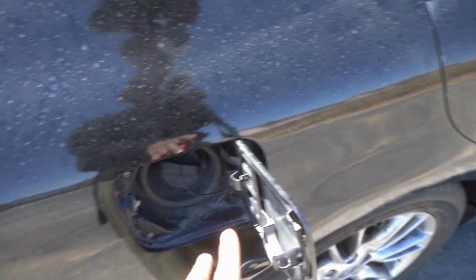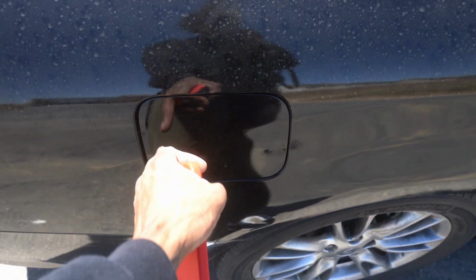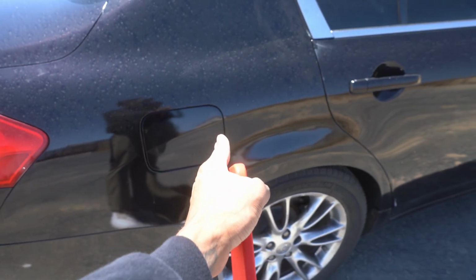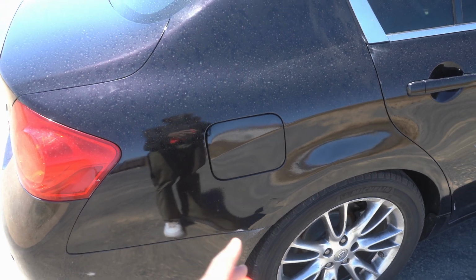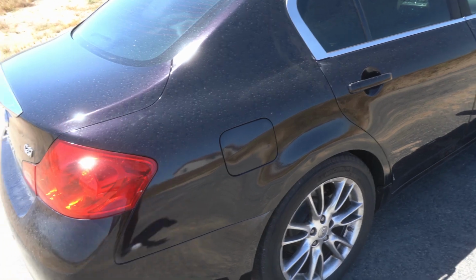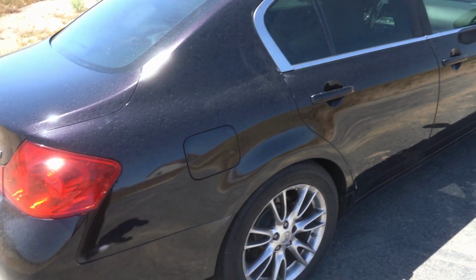I kind of thought it was one of those click ones that you just push in real quick and it opens, but nope, this one you gotta push on the right side to open it. I guess it's cool because it only unlocks when the car is unlocked, and when the car is locked, it's locked as well. So yeah, that will be bonus reason number 6.